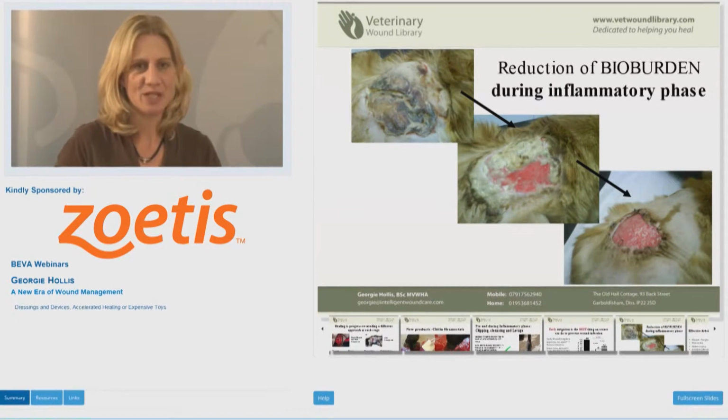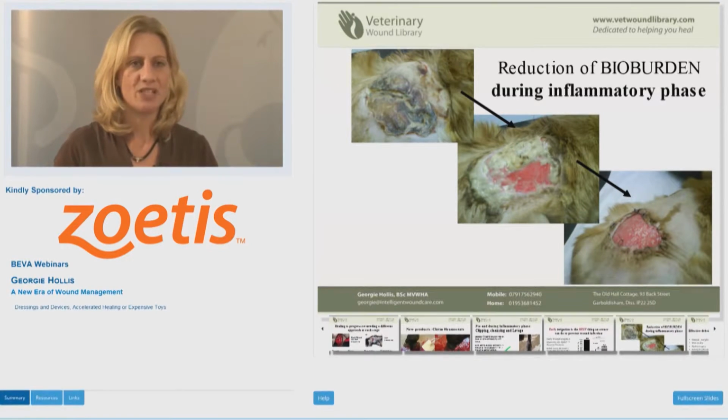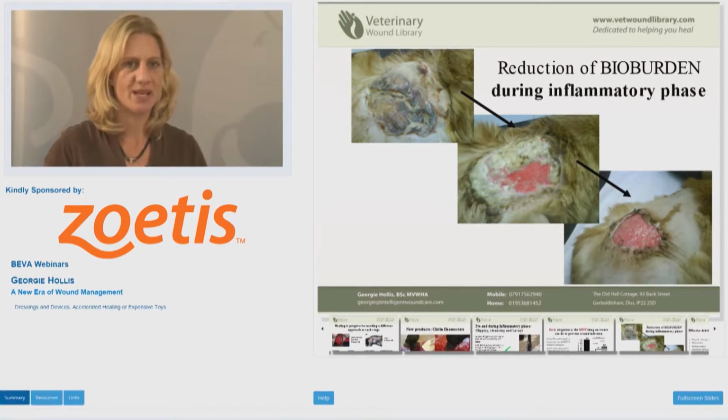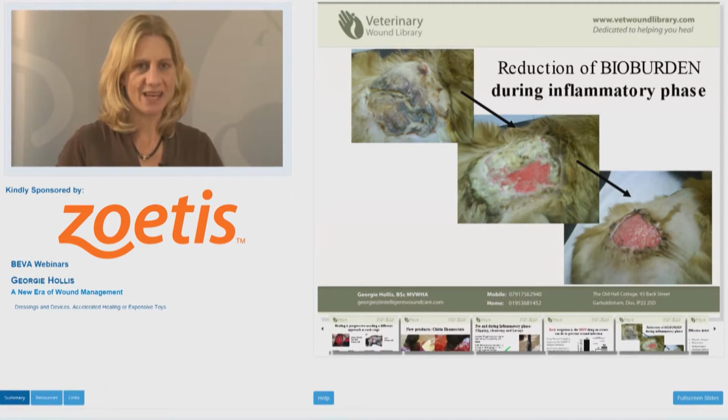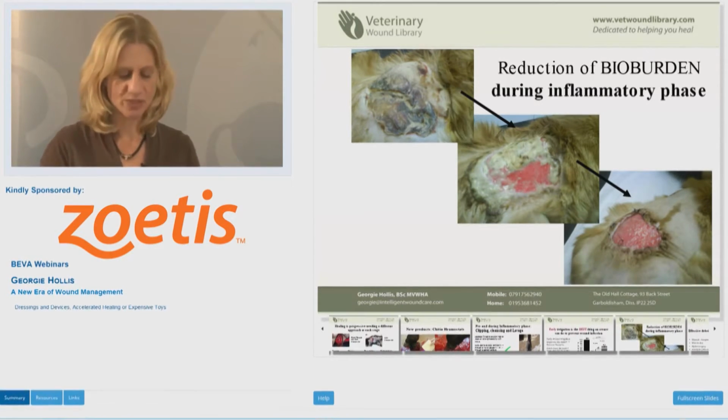So as you can see in this picture of this cat that we've seen earlier, you've got a necrotic wound at the top. We need to reduce the bioburden to optimise the inflammatory response and get that inflammatory response to finish as early as we possibly can, so that granulation tissue can start to fill in the base of the wound and we can progress that wound towards a healed state.